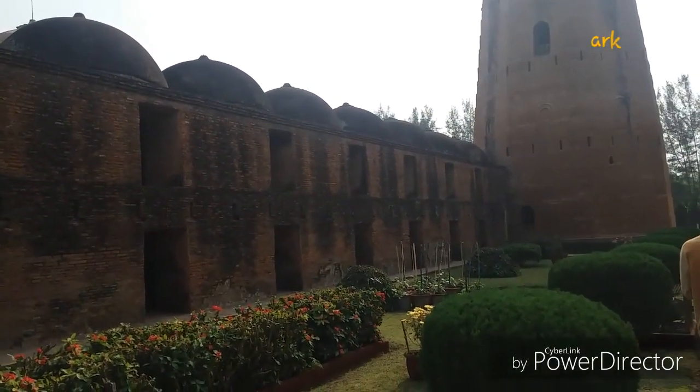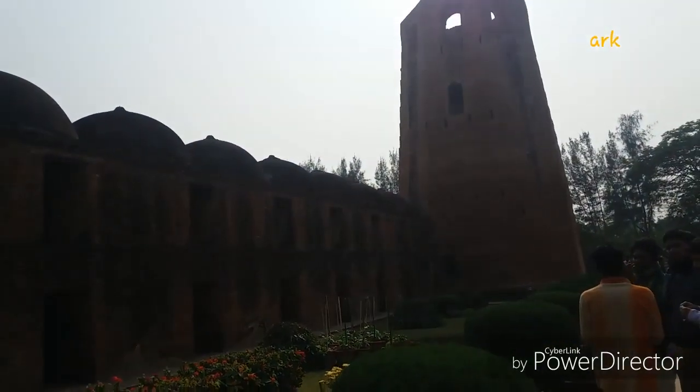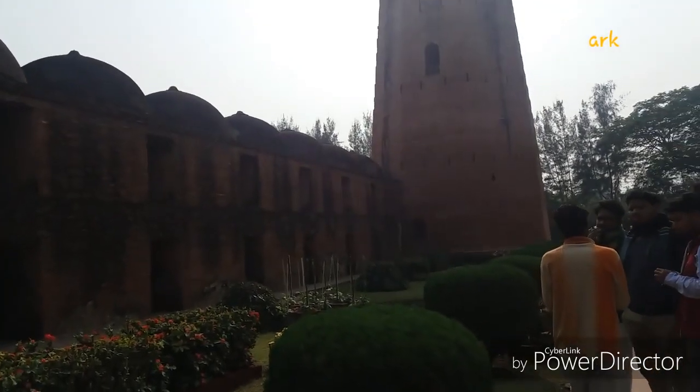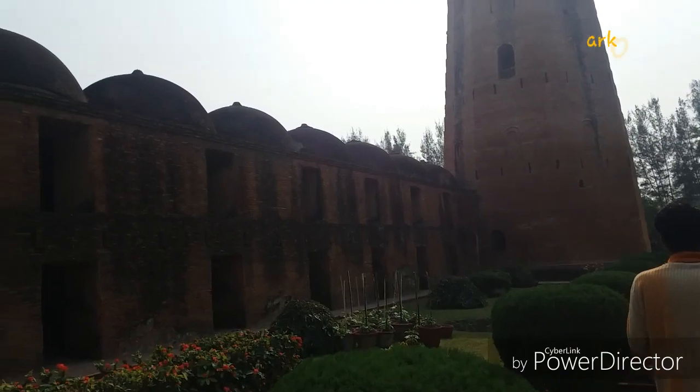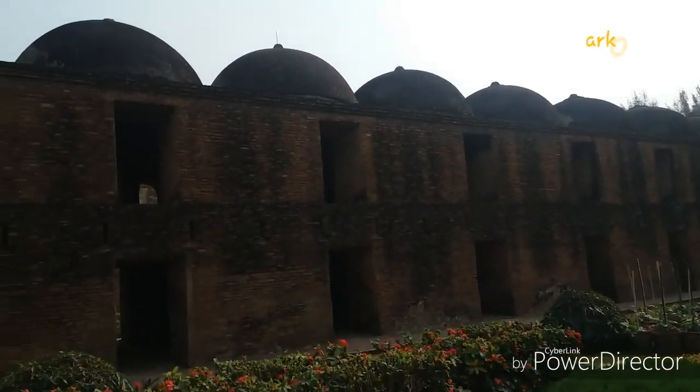The word Katra means market and Masjid means mosque. So the Katra Masjid means a market mosque, or a market surrounded by a mosque.